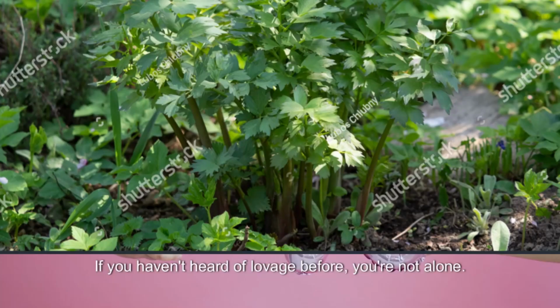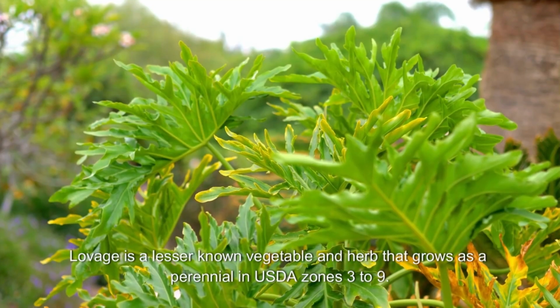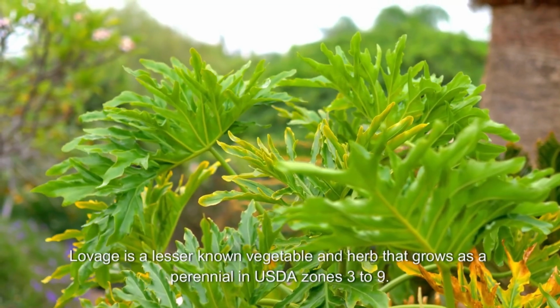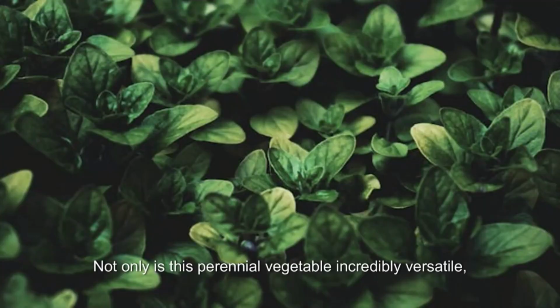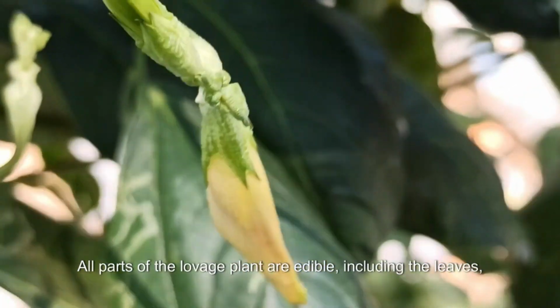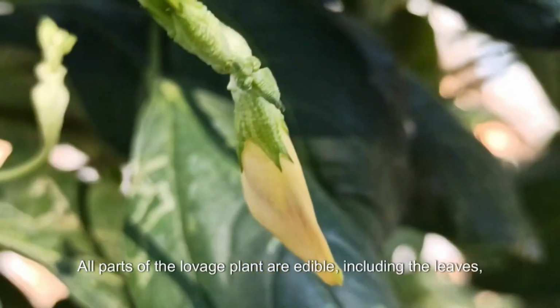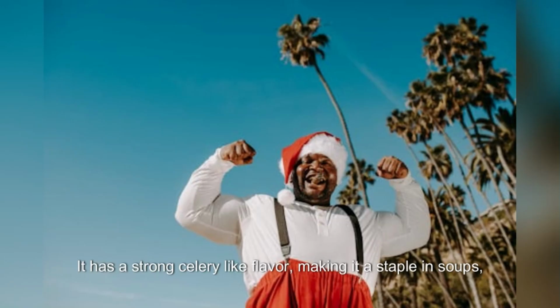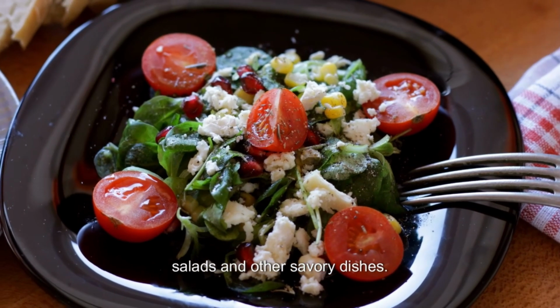Lovage. If you haven't heard of lovage before, you're not alone. Lovage is a lesser-known vegetable and herb that grows as a perennial in USDA zones 3 to 9. Not only is this perennial vegetable incredibly versatile, but it also adds ornamental value to the garden. All parts of the lovage plant are edible, including the leaves, stems, roots, and seeds. It has a strong celery-like flavor, making it a staple in soups, salads, and other savory dishes.